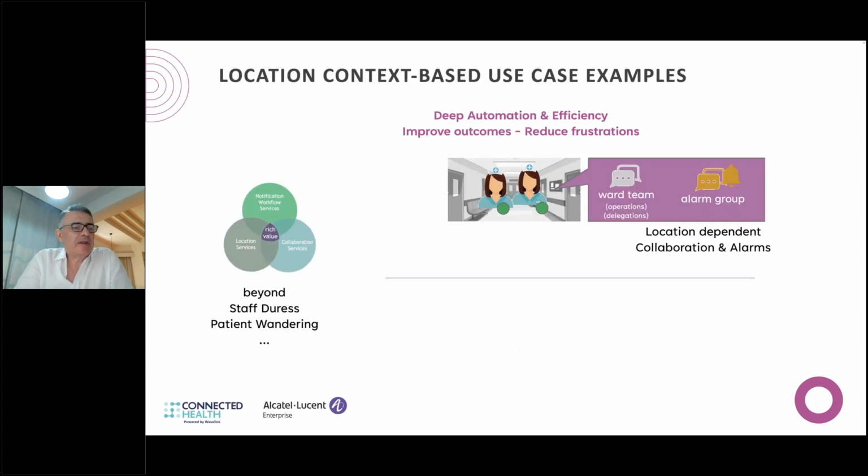This one is a very specific one, and it is more an example of contextual collaboration, and how we can use the location context to optimize and in fact create efficiencies. We are currently in talks with several hospitals about implementing something like that, because they had a request, a demand, but I just want to showcase what it is all about.